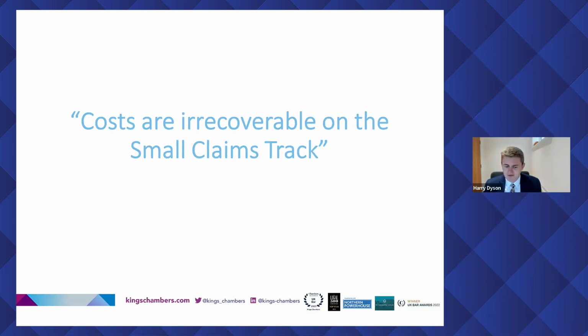Costs are irrecoverable on the small claims track. That's what we're all taught, and we keep that with us whenever we think about small claims tracks or whenever we advise clients. Of course, there are little bits of fixed costs recoverable. This talk doesn't go into breaking those down. They're set out in a prescriptive fashion in the rules, so I don't think we really need to labour that. So today's not about that. It's about trying to go beyond those fixed costs and getting what we'll call unreasonable costs.